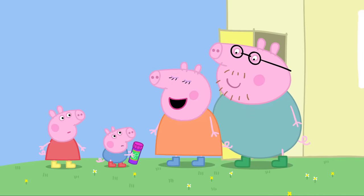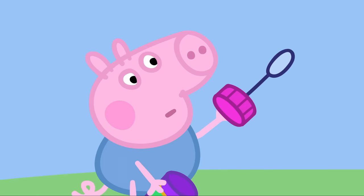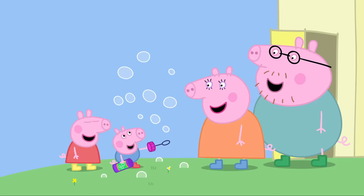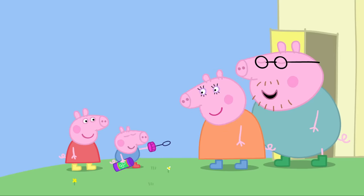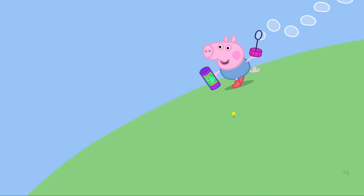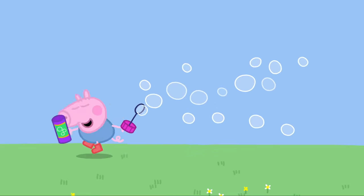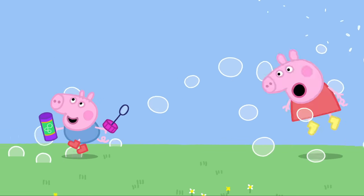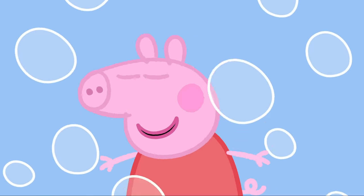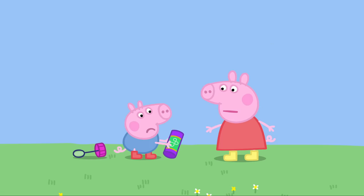I know a way George can make bubbles. Dip the stick in the mixture, then lift it up and wave it around. Bubble! It's even better if you run along. Wait for me! George is having fun making bubbles. And Peppa is having fun popping them. I love bubbles! Oh dear, the bubble mixture is all used up.